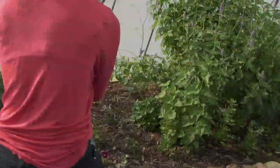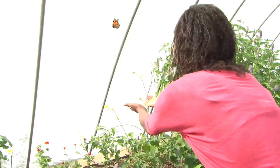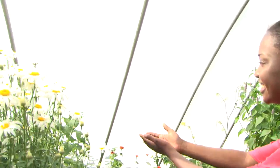Let's take a look. Here we are at the Earth Center in South Brunswick, New Jersey, where we've been granted an inside look into their latest exhibit, the Butterfly House. Watch as we find out more. My name is Dale Duche, and I am the chairperson for the Barbara Kutzel Butterfly House here at the Earth Center.